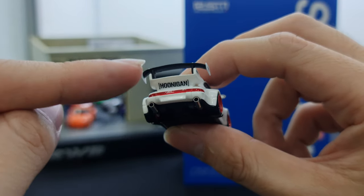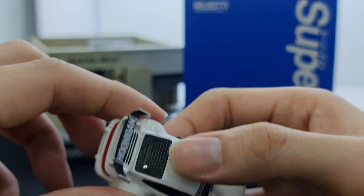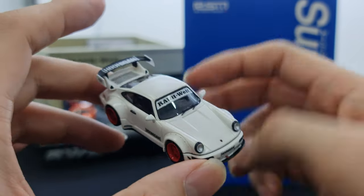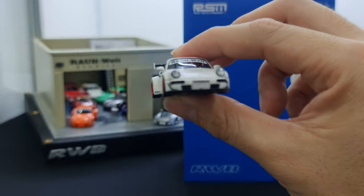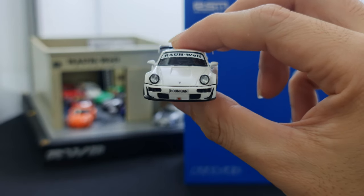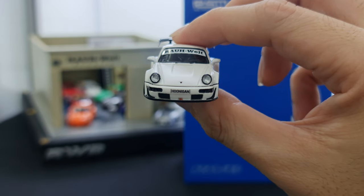Look at that. I really like the Hoonigan stickers on the back and also on the GT wing. Very, very nice. I really, really like the white on this thing. The pearl white. It's freaking nuts, man. The Hoonigan logo up front, where the number plate is supposed to sit. Nice. Got it. There we go.